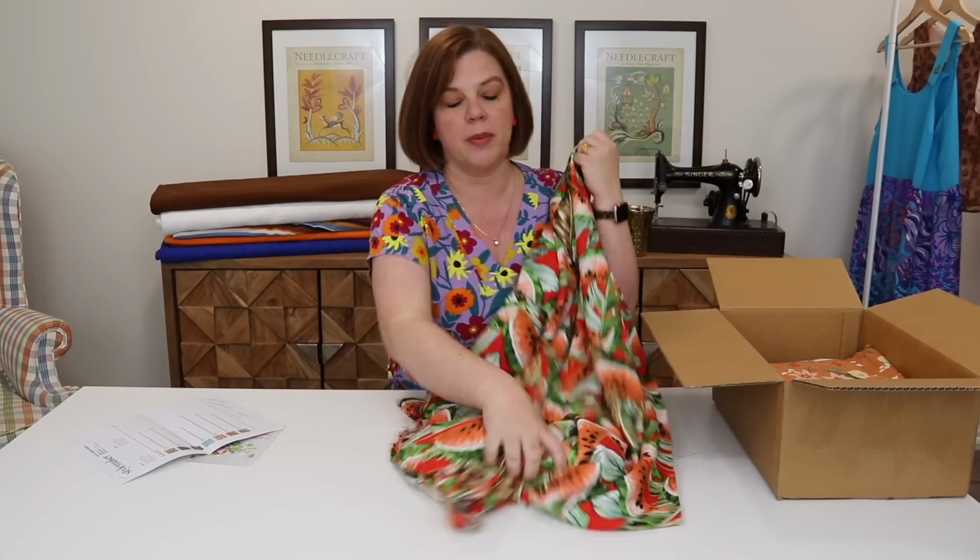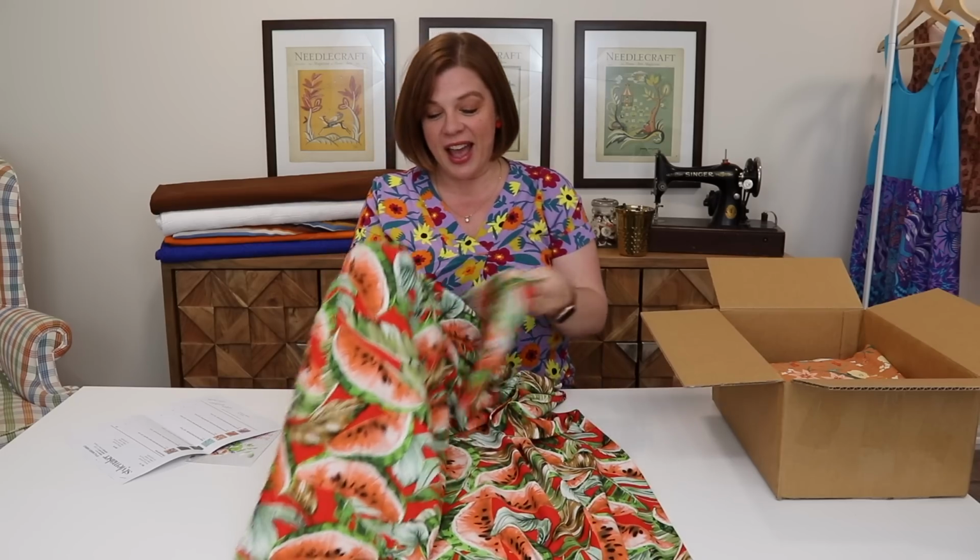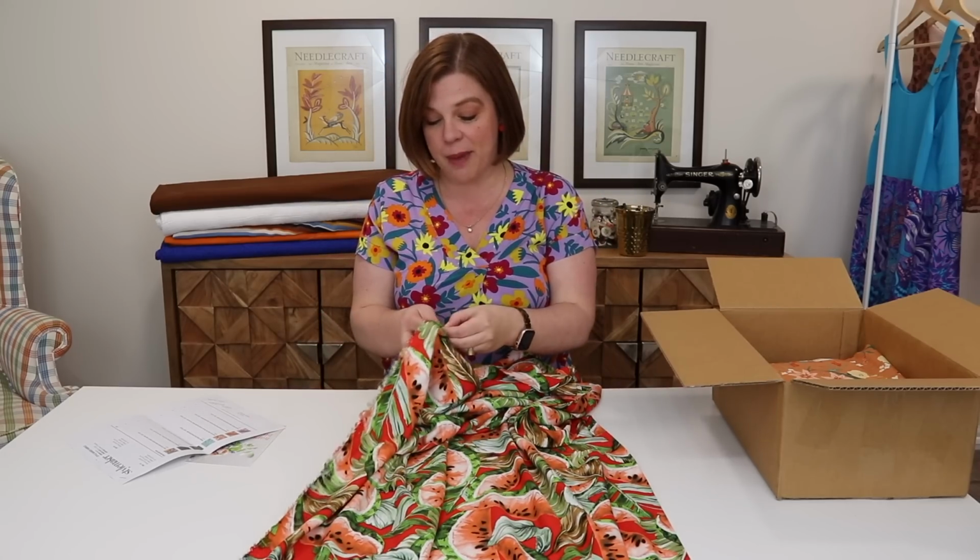Even the pinks that are on here for the watermelon slices are that warm salmon color. And then all of the greens that are in the rind and the leaves are all my warm greens. There's olive, and then there's kind of a grass green and a spring green. But look at that print. How could you not be happy wearing that? And yeah, this is gonna be a dress.